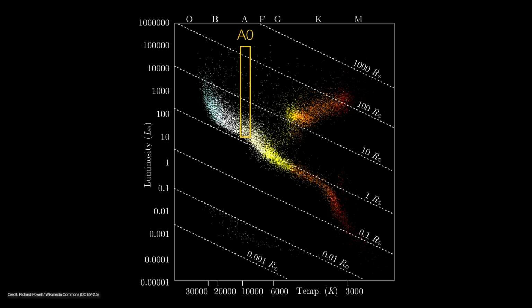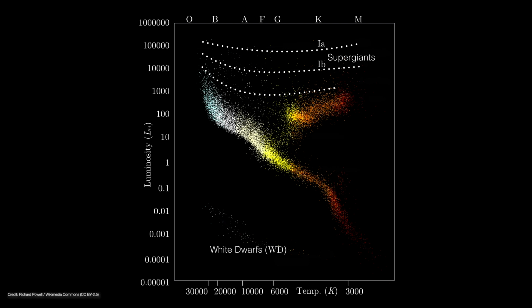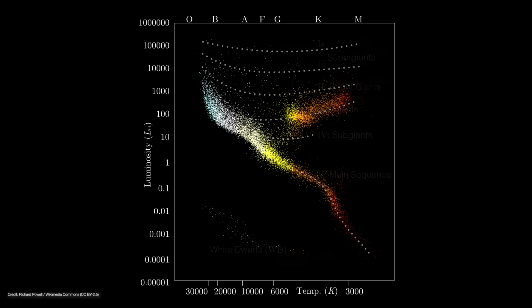To help keep track of a star's size within a given spectral type, astronomers assign stars to one of six luminosity classes represented by Roman numerals. The luminosity class gets appended to the star's spectral type, producing an overall spectral classification. For example, a K0 star on the main sequence has a spectral class of K0 Roman numeral 5.